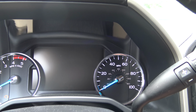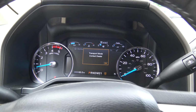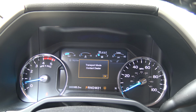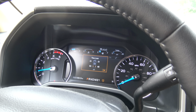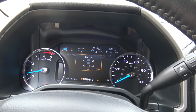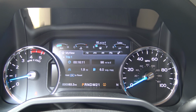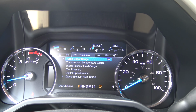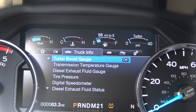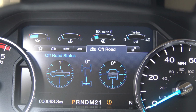Still in transport mode. So it has the 8-inch productivity screen that you get with the higher trim level F-150s. Turn the fan down a little bit here. And basically what we have here, we'll do a quick little run through. You have all your trip information, truck info, everything that you'll need for a Super Duty truck. Tire pressure, diesel exhaust fluid gauge being a Powerstroke diesel, towing, and so on.